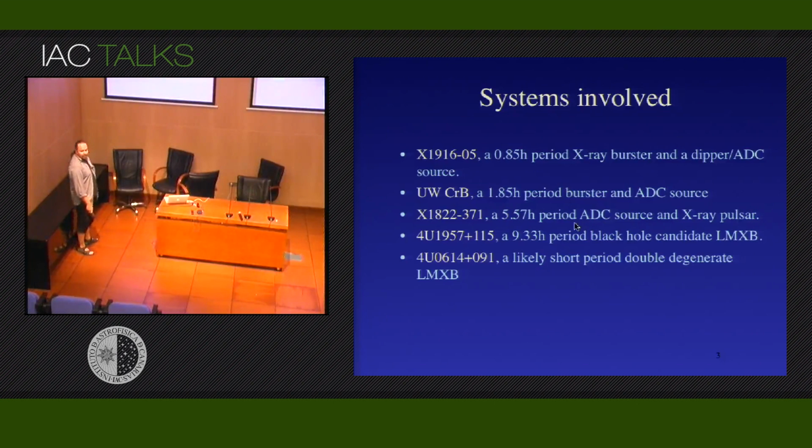And then we have 4U1957+115, which is a 9.3-hour period system and a likely black hole candidate. There are no radial velocities or detection of the secondary, but based on the X-ray spectrum, which is very soft, there have been suggestions it most likely has a black hole primary. And finally, we have 0614+091, which is a bit of a strange source. We don't know the period of that. It has CNO lines in the optical spectrum, so it's probably also a double degenerate system with an orbital period of less than an hour. But I'll return to these in turn, and we can discuss them a little bit later.